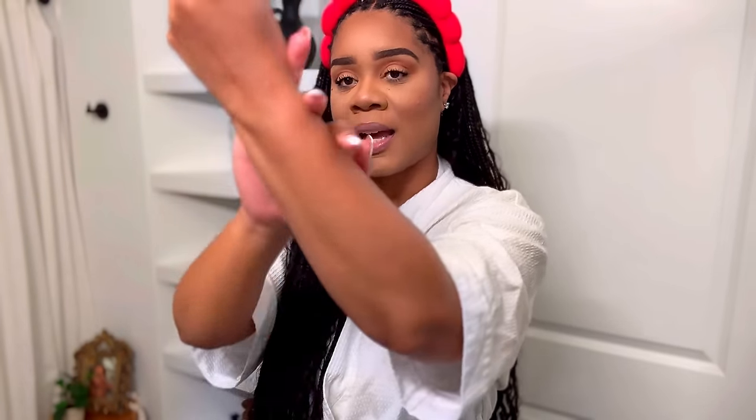I picked mine up in a size large. I can already tell I'm really gonna love the nice lived-in feel to this. This feels really good. I think this is 100% cotton. Let's see. No, it's actually 50% cotton, 50% polyester, but it still feels really, really good. And the bottoms are these shorts.